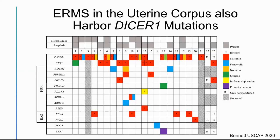And at the last USCAP meeting, we presented our findings of embryonal rhabdomyosarcomas in the uterine corpus. We had 23 patients, and we found DICER1 mutations in over 50% of these patients. We only had germline data in 3 patients, all of which were negative. But given the fact that most of these patients were older and had no history of DICER1 lesions or family history, we suspect that the majority of these are somatically derived as well.